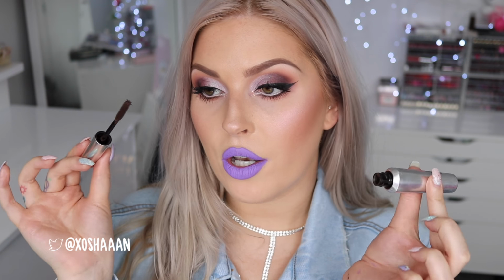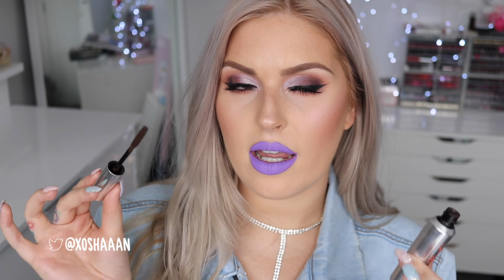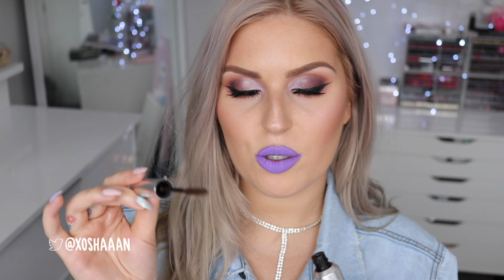So anyway, you put it on and it actually gives you a little bit of volume, and it just tints your lashes so they look really dark and like a dark brown color. It makes my lashes look really long, and if you actually put your mascara on top of it, it gives you so freaking much volume. It's crazy. Between Revitalash and this, and then any mascara that I put on top, my lashes literally touch my eyebrows. It's so crazy. So I really, really, really like this. I really recommend it.